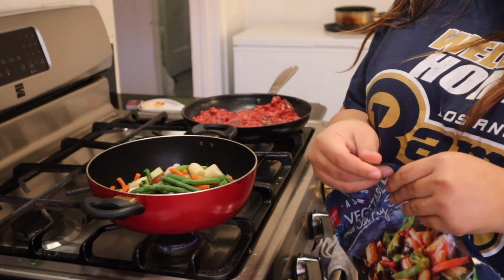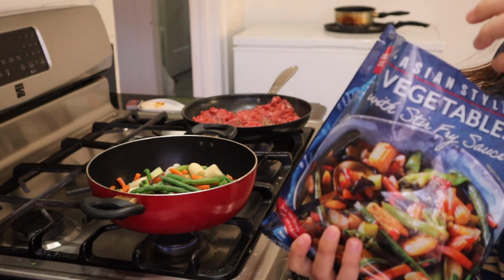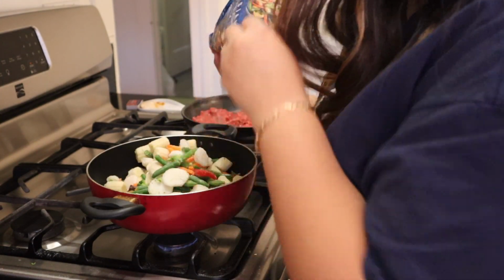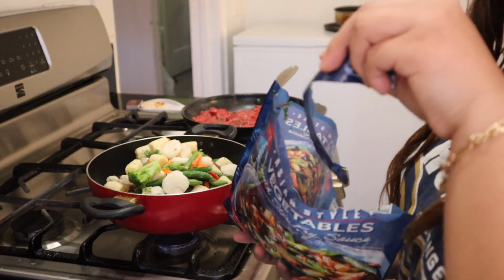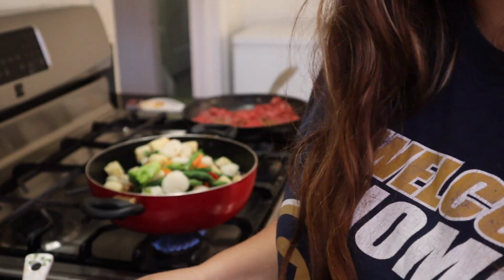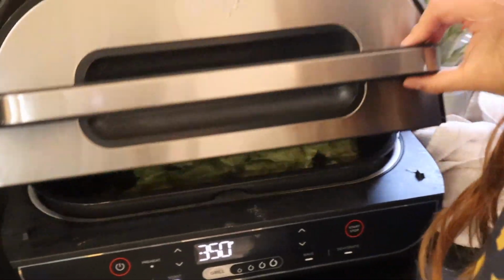What I ended up doing is I added a little bit of water because I didn't want to fry the vegetables, but I wanted them to be steamed, and so I just added maybe half a cup of water to the pot, and I covered it, and it was amazing. After they were steaming, I went ahead and added the sauce, left them in the pan for about a minute, that way the sauce can mix in well with it.